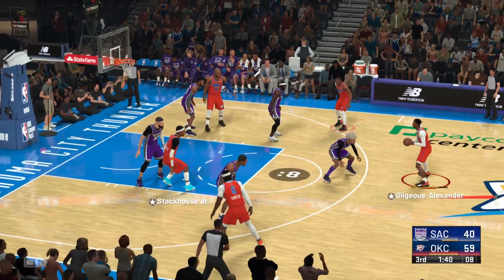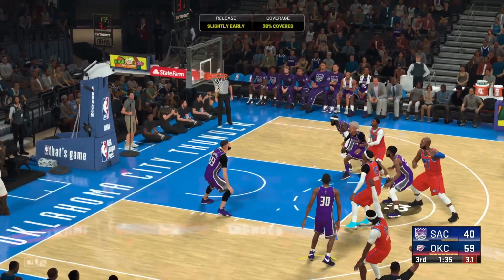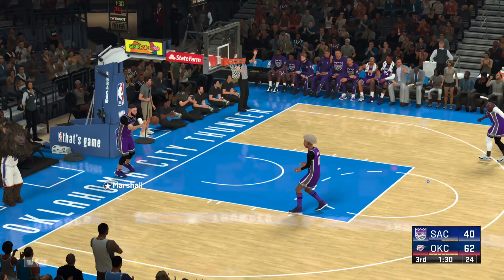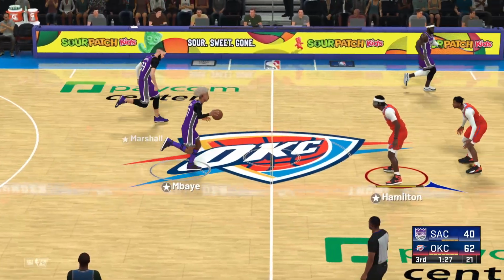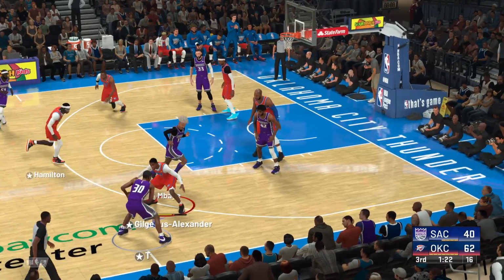Tries yet again. Here's Hamilton. Lets it go from deep. Oh, the Thunder, another 3. And just totally relentless, only increasing the intensity level. Yeah, he's the guy that you want to go to right now, trying to put this one away.